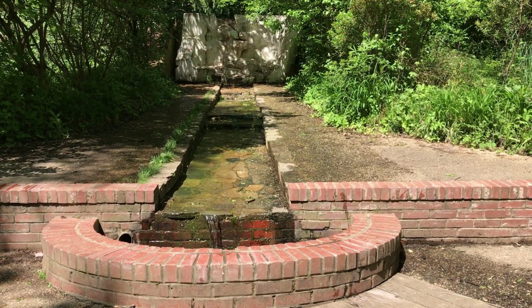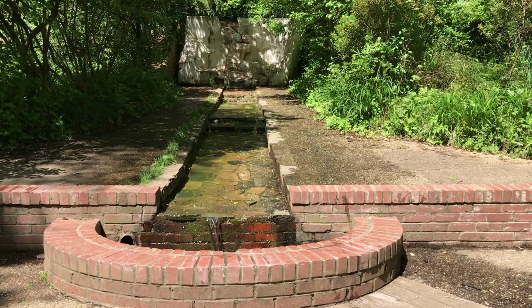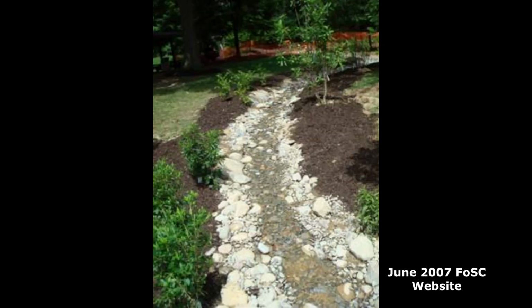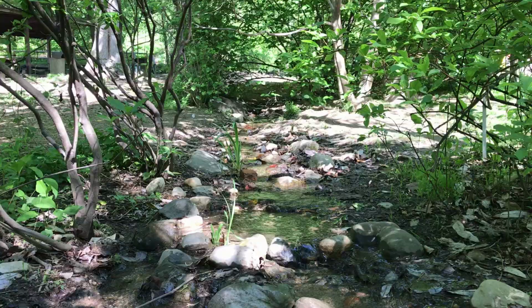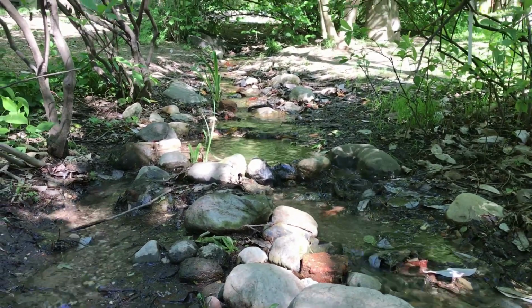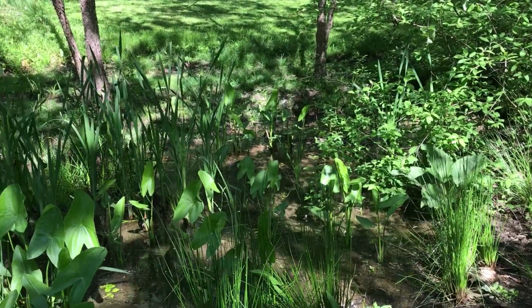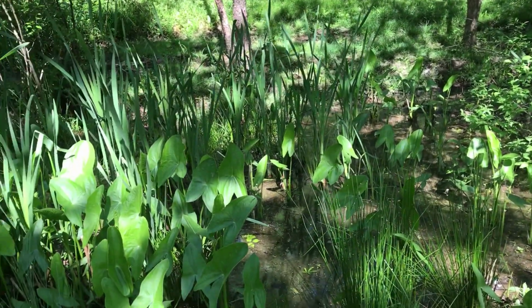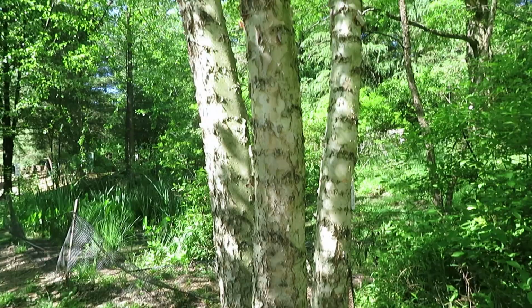The stream was only allowed to run about 30 feet to a storm drain until the early part of this century. At that time, Todd Bolton, the city arborist, was inspired to daylight the stream. As part of that project, he designed a bog for the stream to settle in before it made its way down the hill. He and the city gardener planted native water plants as well as trees and shrubs including cypress, swamp magnolia, and river birch.